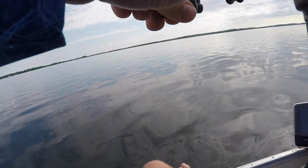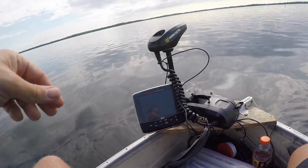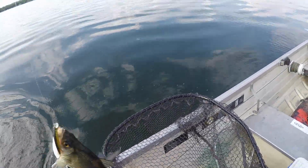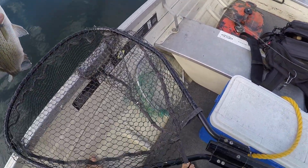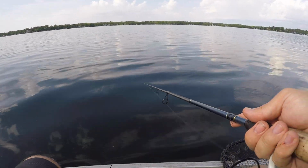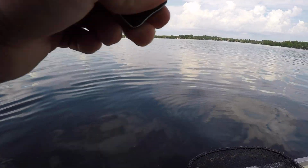Yep, there's schools of them out here. Even more so than where they were in the flats. And that is why you always have a backup. Not much better than schooling white bass.